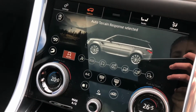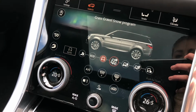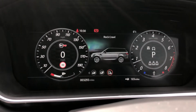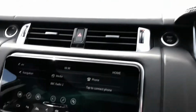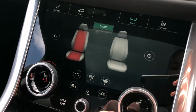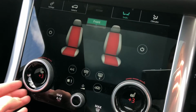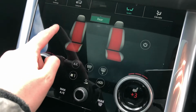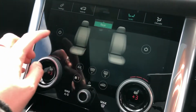Different driving modes depending on the weather or where you may be driving: grass, gravel and snow, mud ruts, sand and rock crawl. Along with heated front seats and heated seats in the back, keeping all passengers happy and ensures they all have a luxury journey.